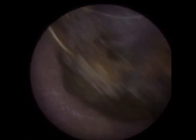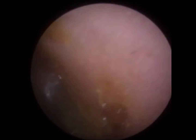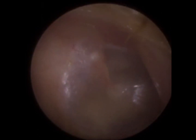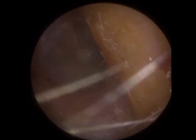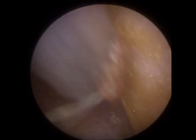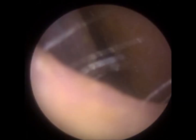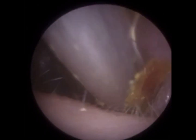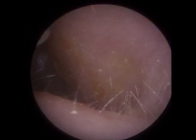And it's always very satisfying when you can remove the wax out in one big lump, as I have in this case. You can see by the colour of the wax, it's quite dark. That means it's been in the ear canal for quite a while. Lovely, healthy eardrum there. And the reason why wax gets darker the longer it's been in there is due to the oxidization process. So I've always compared it to an apple or avocado. As you cut it, it oxidizes and turns into a dark brown colour.